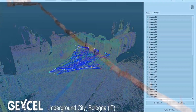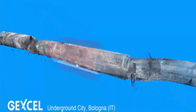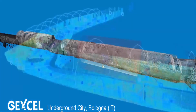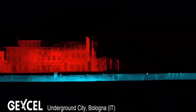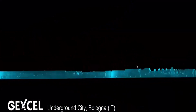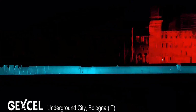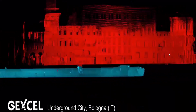And in this specific example, we have used also some static scans in order to optimize the whole global project. So this shows all the survey that was done. We start from one square. We went down in a part of the tunnel. The length of this specific part was around 1 kilometer, and we exit from another square.